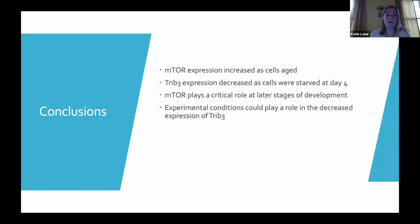So overall, I found that mTOR expression increased as the cells aged, and the data, again, when HPRT1 was used as a reference gene, had some inconsistency. However, we were unable to determine why that was with the data available. And since mTOR is a crucial part of allowing the oligodendrocytes to mature, especially at those later stages, that's possibly why at that time point there would be more mTOR expression.